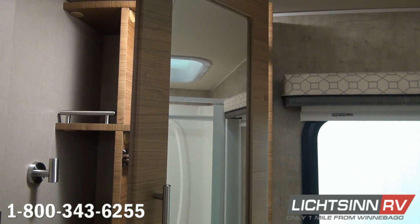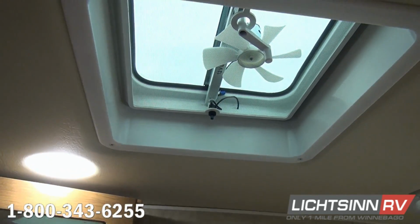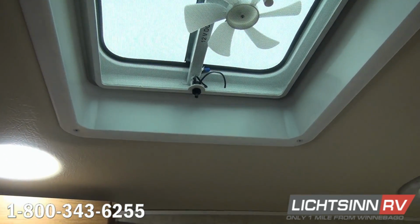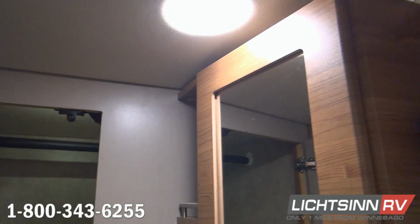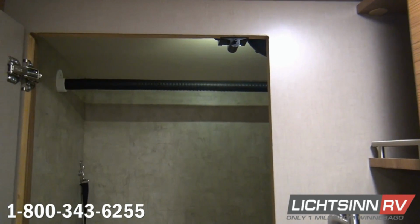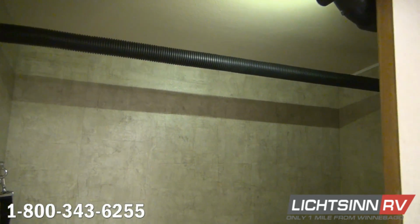Dedicated storage off to the left. We also have the contemporary robe hooks, towel hooks. Up top here, a 12-volt powered ventilator fan. Inside the upgraded vinyl padded ceiling, you can see we utilize LED ceiling lights. These can reduce energy consumption by 70% to extend battery life when dry or hotel camping.